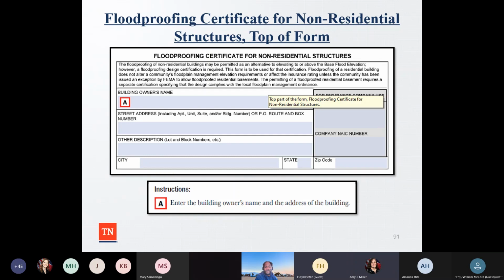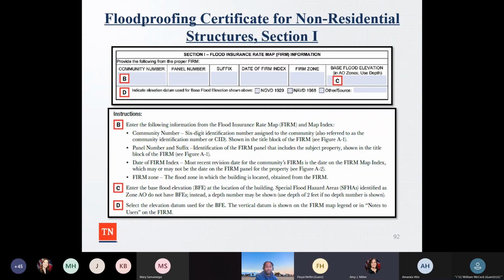So number A talks about entering the building owner's name and address of the building. So the other thing is section 1 talks about flood insurance rate map information, having a community number. It's kind of like a community social security number for NFIP. You want to have the panel number, the suffix, the date, the FIRM zone, and then what is the base flood elevation. And again, the base flood elevation has to be the location of the building. Again, as we talked about earlier, if it's a zone AE, you're going to use a flood insurance study profile.